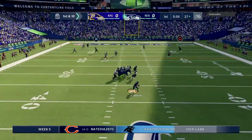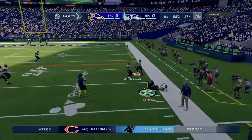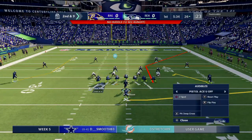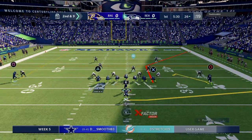Now Wilson. Escaping the pressure right. He'll get just a yard on the scramble. It's 2nd down. He was brought down at the 26. 1-yard gain. Brings up 2nd and 9.